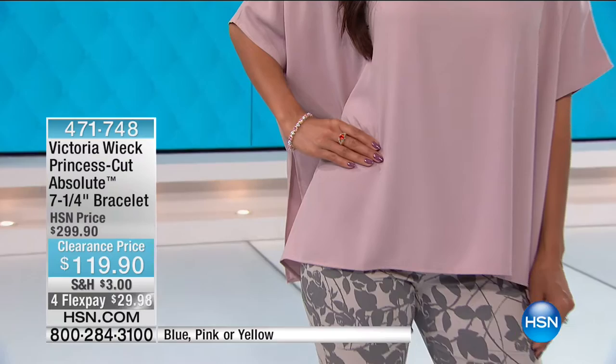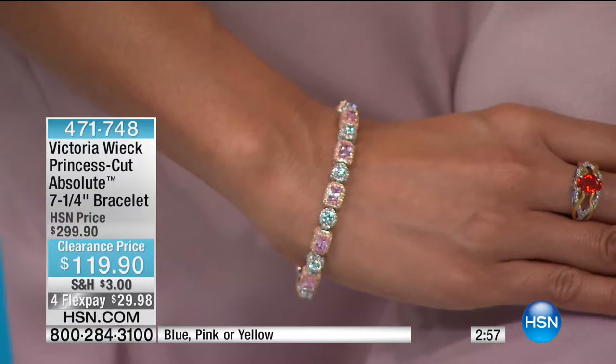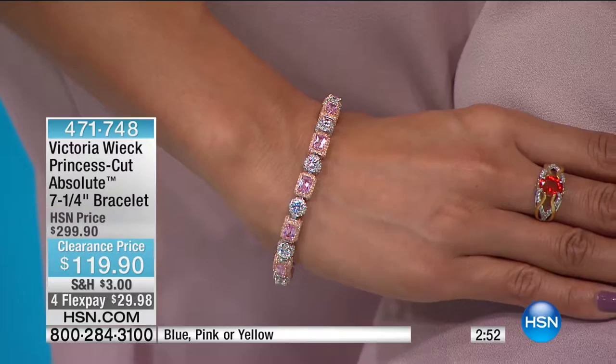Steal the show. Okay, so $119.90 or FlexPay of $29.98, and you have your choice of the three colors. Now, the appraisal value, it says our HSN price is $299.90. This was appraised for over $500, and it's over 12 carats. It's 12.91 carats of Absolute. And you also get a little halo around each one of these.